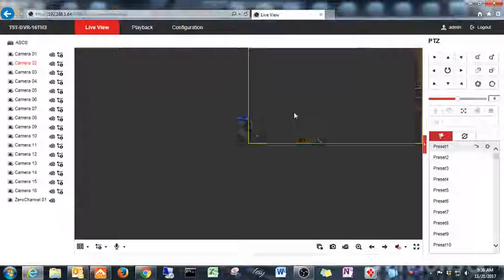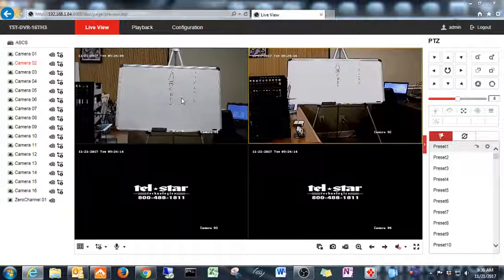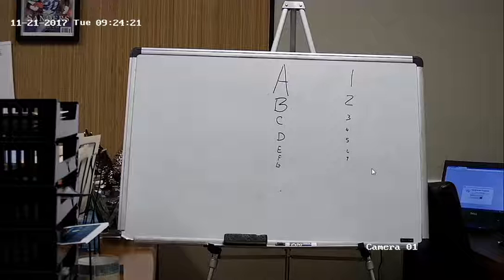So now I'm going to get off this camera here and switch over to my Tel-Star Technologies 2.1 megapixel high definition motorized camera. As you can tell, the image is much more clean, much more crisp. I can read letters and things that I could not see before. A all the way through G, 1 all the way through 7. This camera here is a much higher quality camera.